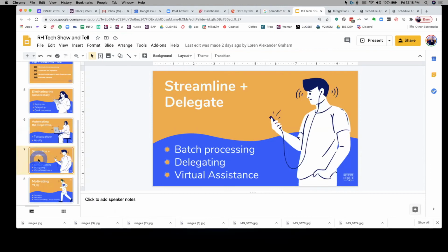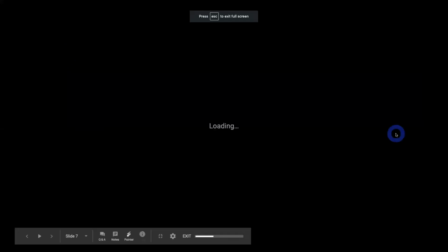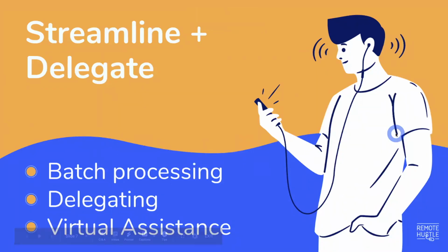Okay. So streamlining and delegating, I'm just going to keep this small for now because I'm going to go back to my screen in a second. Let me make it look good. Let's see, view present. Okay, so one of the most effective ways to streamline is to batch process things.